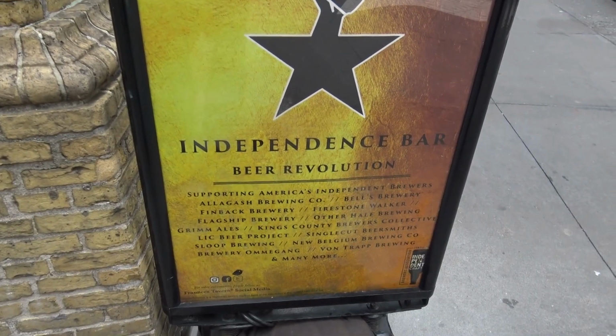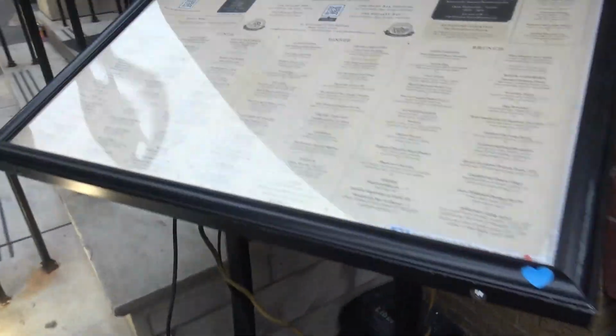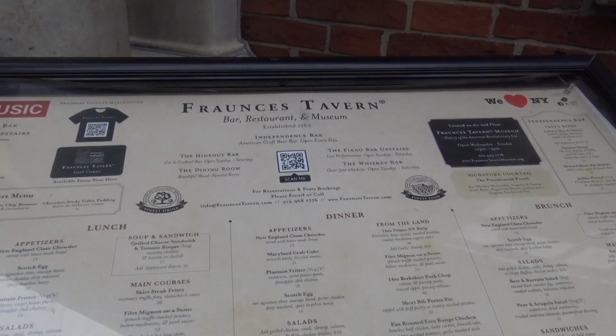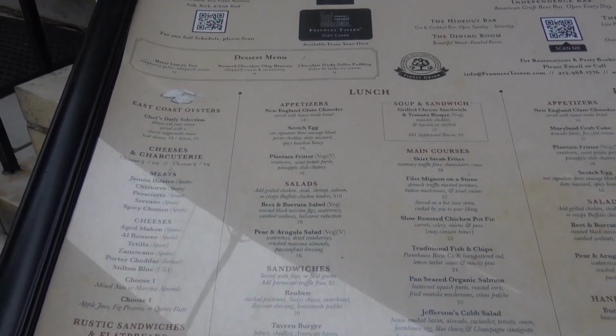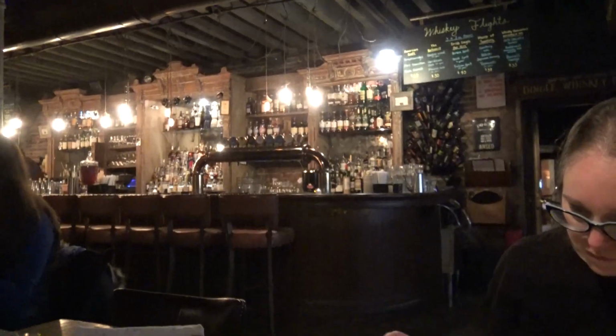It is interesting now coming to Independence Bar. Beer revolutions. Supporting America's independent brewers. Like I said, bar, restaurant, and museum established 1762. Ooh, lunch like Scotch eggs, local oysters, plantain fritters. So wait, you're saying I could eat where George Washington ate? This spot looks so cool.